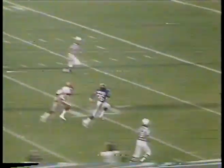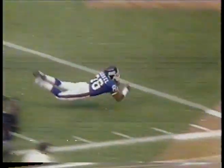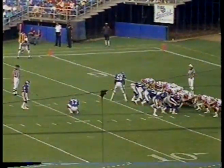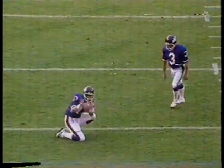Great catch by Lionel Manuel, being covered by Bobby Butler, the former Florida State player. Great deal of concentration on the ball. And when he hits the ground, he holds on, bounces into the end zone for the touchdown. Rutledge will hold, and Eric Schubert will attempt the extra point.